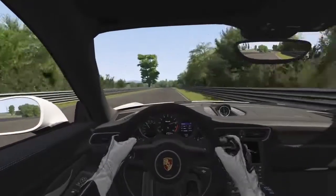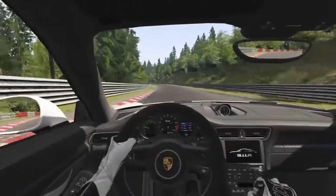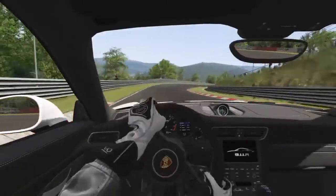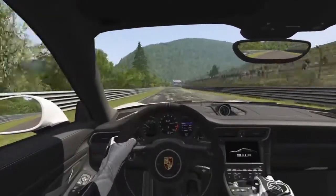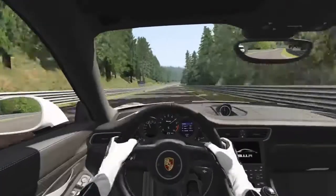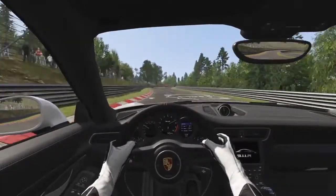It just wants to have fun. You can feel it through its manual gearbox. Out, in, throttle. Oh, it's a different beast. Brake, turn in, get that apex, and a wee bit of a slide on the exit. Oh yes. Oh, felt like I was really pushing it to get that then. Oh, come on. There we go. And it feels so easy to do that.